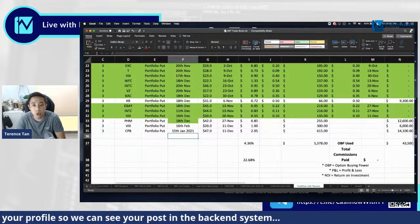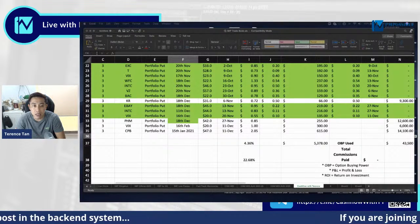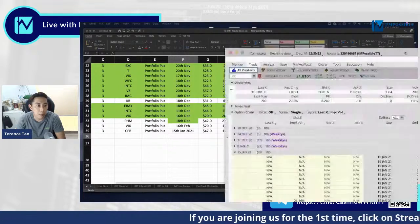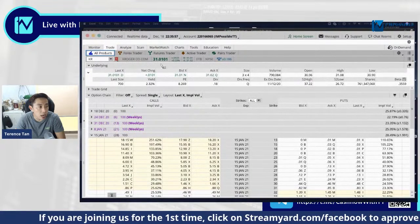Now, let's get to Kroger first. Kroger is sitting right on the dot today. So what I'm going to do is close the put options today. As you can see, Kroger is 31 on the dot.